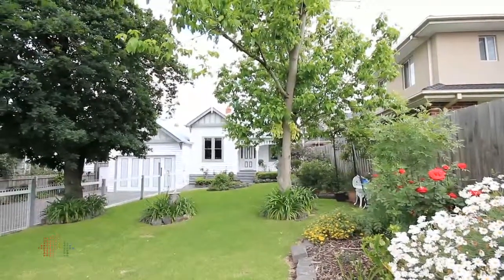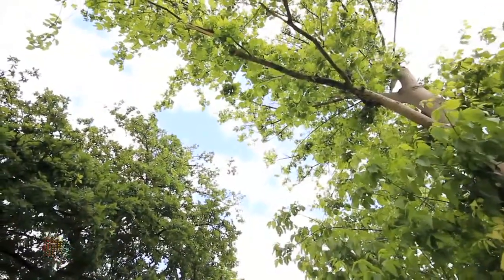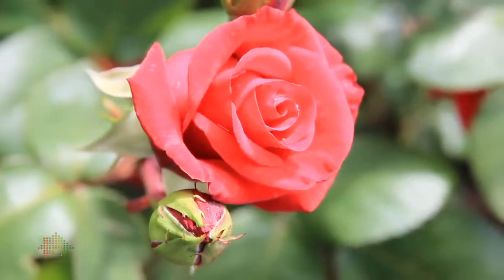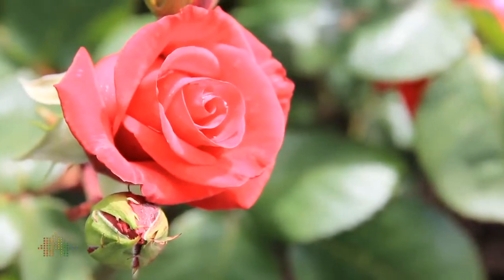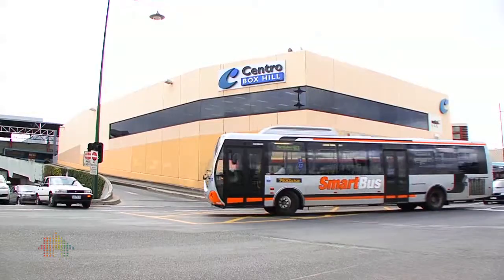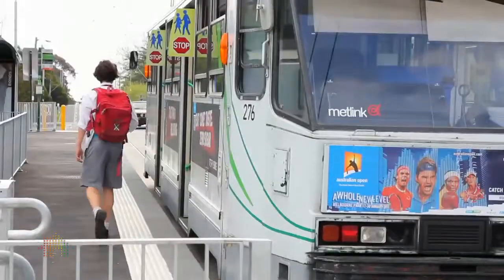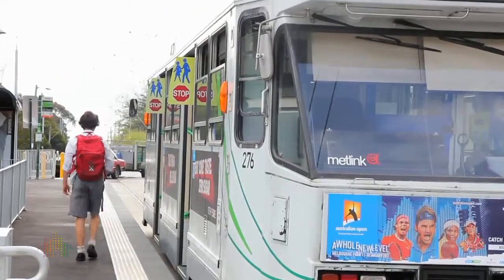Well maintained with a 17 metre setback, which is private and filled with loved gardens. In a central location within walking distance to Kingswood College, Roberts McCubbin Primary School, the Box Hill Centro, tram, train, and the bus service.